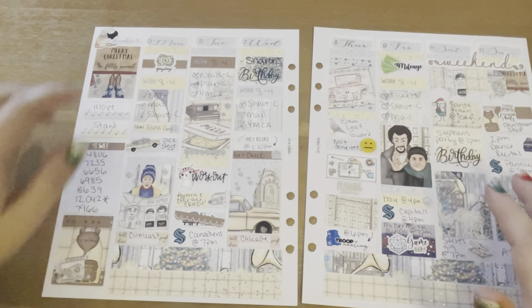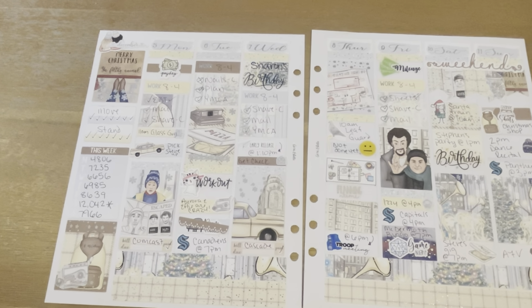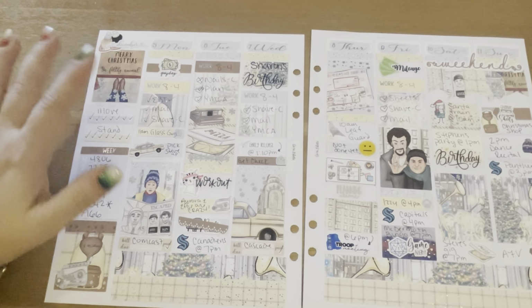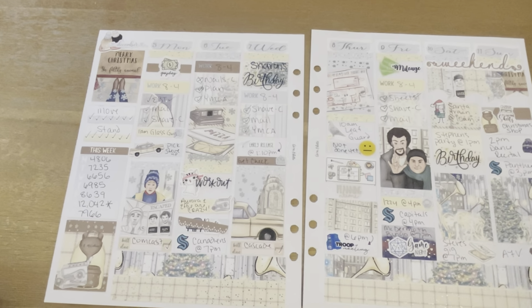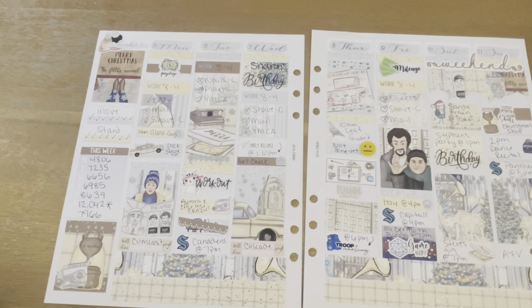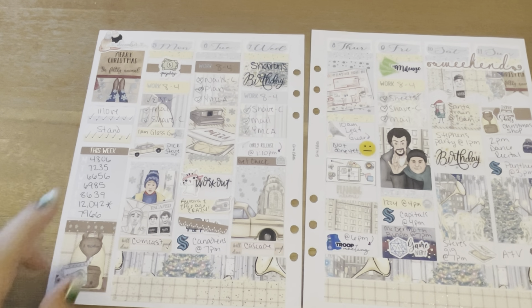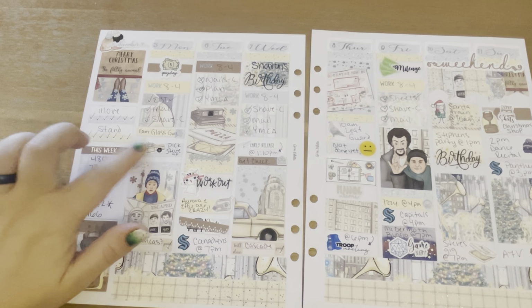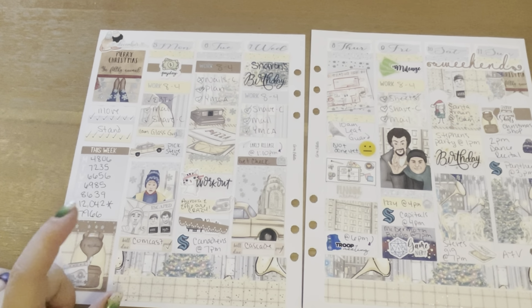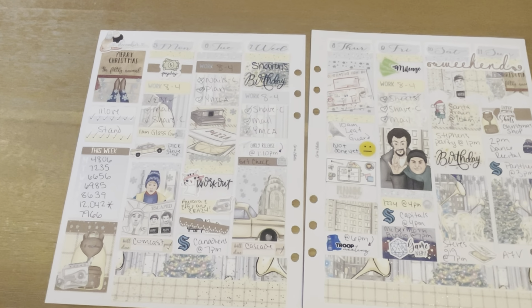On Monday the 5th, it was payday. This payday sticker is from the Aesthetic Studio. I worked 8 to 4, my normal checklist. This day, my husband had to take his dad's truck in to get the back window fixed because he cracked the window. This little car icon is from the kit. And then I had to pick my husband up later because he needed a ride. So this is actually from the kit as well. And then these bills due stickers are from Plush Planning.